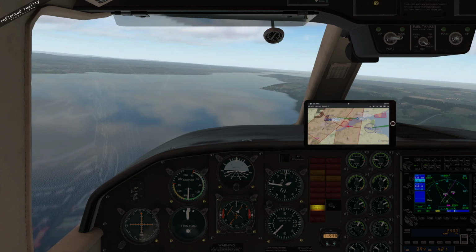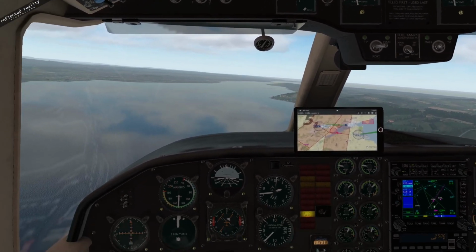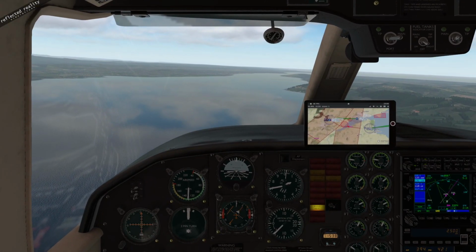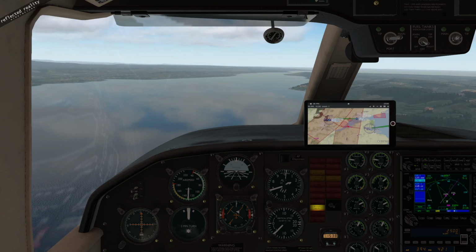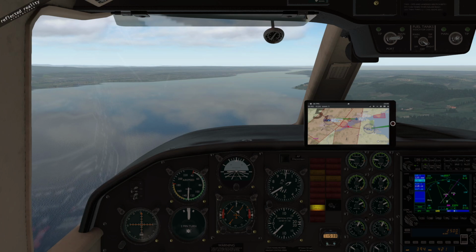Flap limiting speeds, I think it's 114 knots for the first stage, the takeoff stage, and you can see the white arc there. It's about, I don't know, 87 or so for full flap. And you can land it with half flap, that's no problem at all.